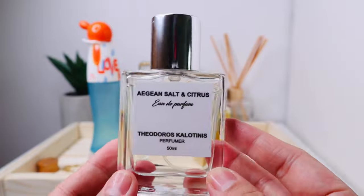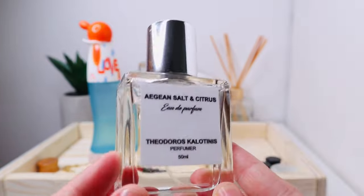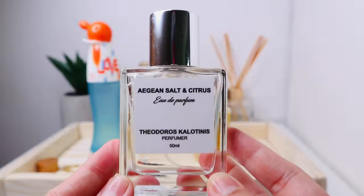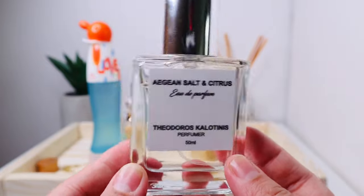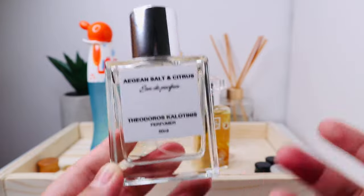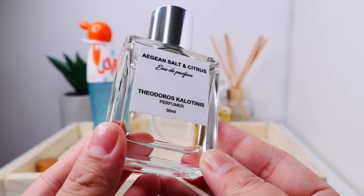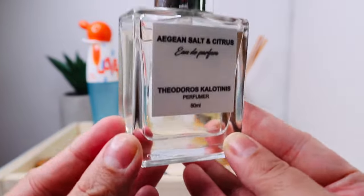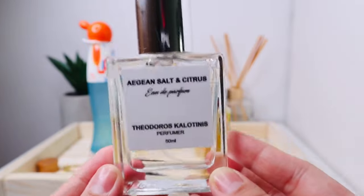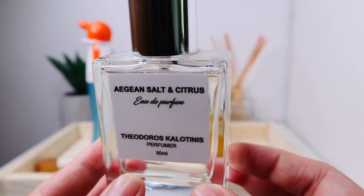I didn't include this one in my fragrances to bring to the Philippines because I honestly forgot about this, but this will be one of the fragrances that I'll be bringing with me. This is a very straight to the point, realistic scent. Just imagine crystal blue water, white sand, fluffy white clouds, and blue skies. That's this whole scent in a bottle. Aegean Salt and Citrus from the house of Theodoros Kalotinis.